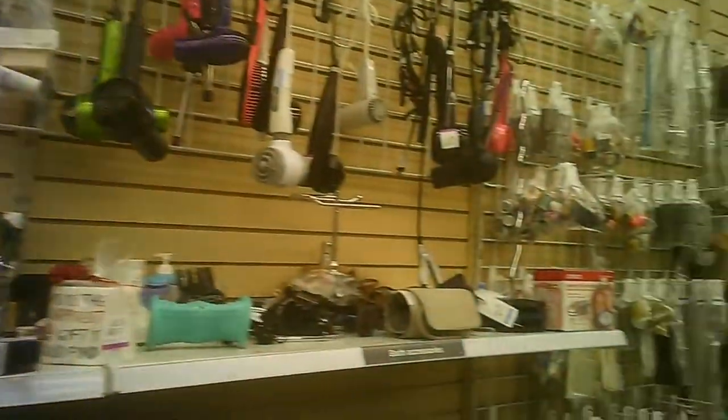The store was fairly busy, so there may be some sections I just couldn't get without having someone in it, and I chose to forego those.